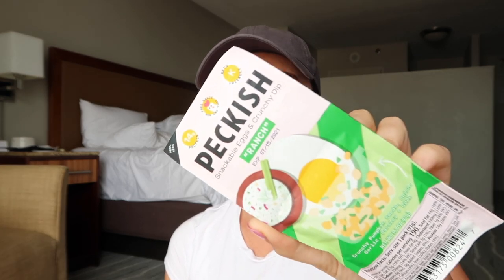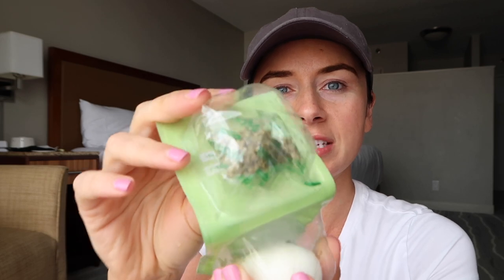Okay, I used to buy these in LA all the time. I've never seen them out on the East Coast. These little Peckish containers. So what this is, it's like two boiled eggs and they have all different kinds of flavors. My favorite one that I tried once was like a maple waffle egg flavor, and they give you this little seasoning packet and you just dump the eggs around in the seasoning packet and eat the boiled eggs like that. This one's the ranch flavored, so that'll be yummy. Little extra protein on the plane.